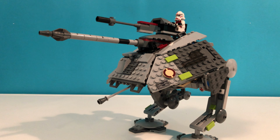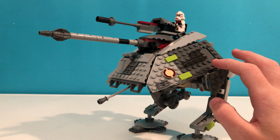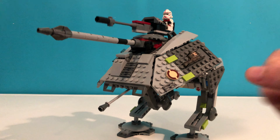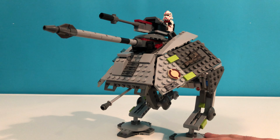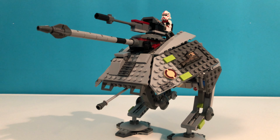One last thing to point out is that this is the second set released to have the new updated blasters, because before they were the megaphones. The first set to have these was the Clone Battle Pack. I think I forgot to mention that in the video. But yeah, the first Clone Battle Pack was the first to have these blasters.